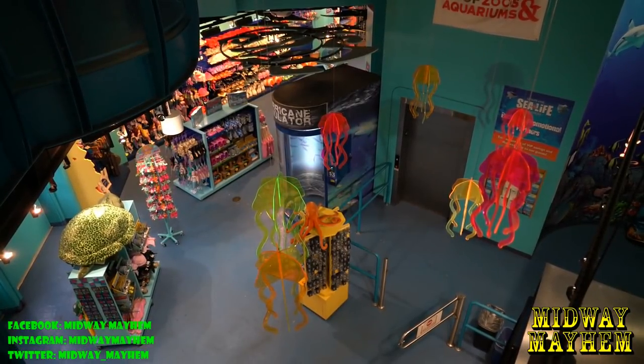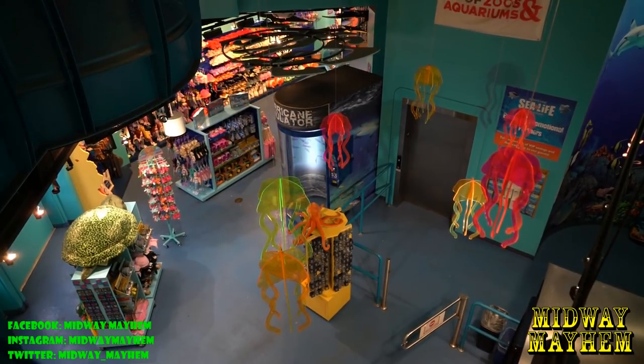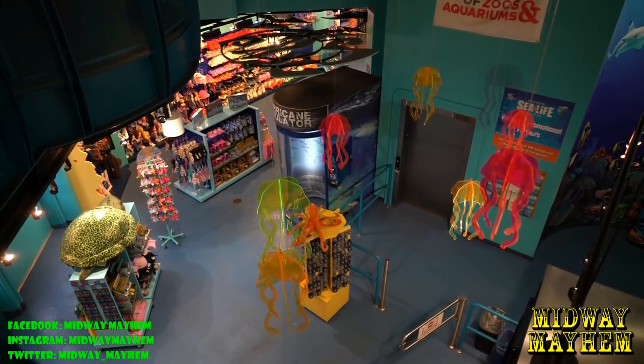Just like all the famous attractions in Orlando, they got to end with a gift shop. Well, here in Grapevine, Texas, Sea Life Aquarium does as well. Let's go check out the gift shop.